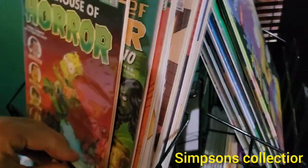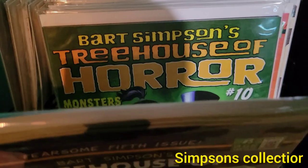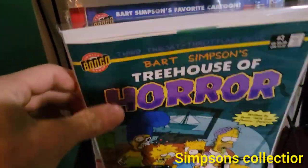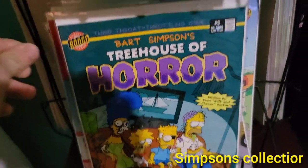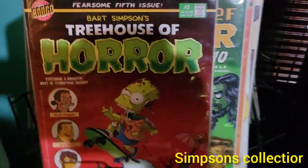Here's some of the more expensive ones right here. Treehouse of Horror. I think I want to have like 3 or 4 of these. There's one of the Kiss right there. That's pretty cool. We got one more right here. Yeah, I think I only got 3 Treehouse of Horrors. They're extremely expensive because, well, they're just Treehouse of Horror and they're pretty cool.